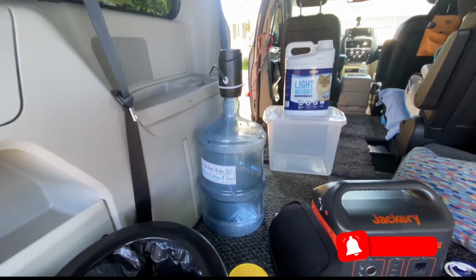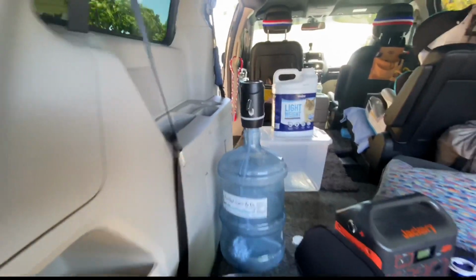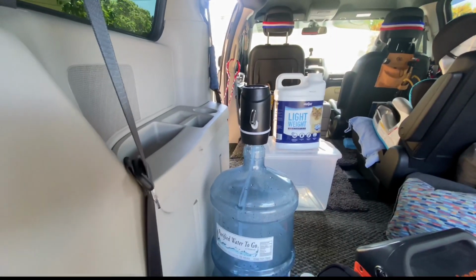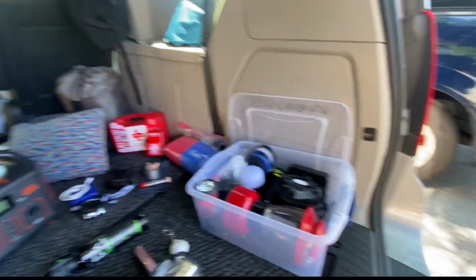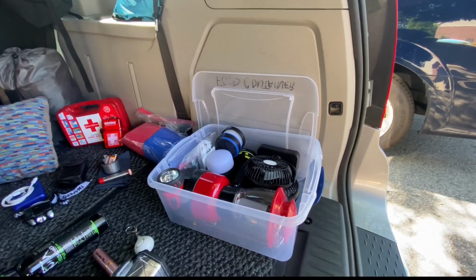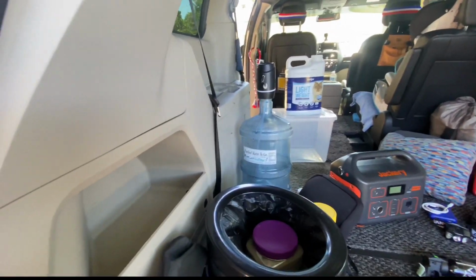But right now, for this video, I just brought out what I would use for van camping. Now the pump on top of it, that is USB powered, charged, and it also lives in this box at all times when I'm not using it, so it's always ready to go. But that's that for the water.